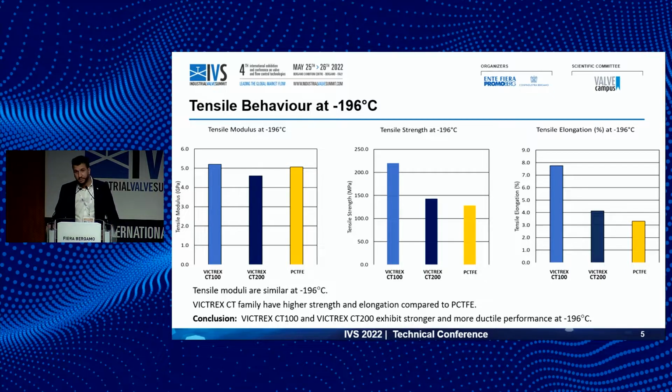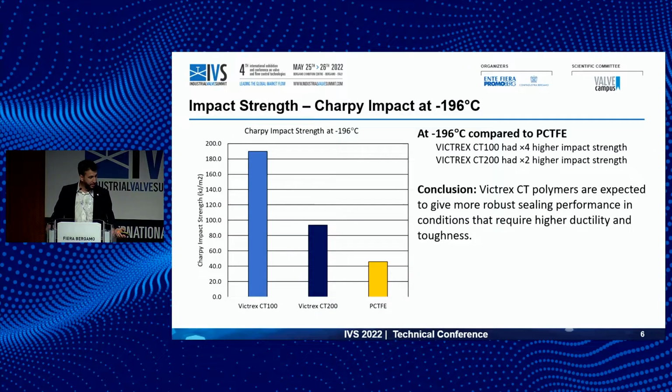The modulus is actually really comparable. We don't want to have better data all the time, let's say. Sometimes we do, most of the times I would say. Sometimes they are comparable. The important thing is that there is no worsening when we are comparing CT polymers with PCTFE. So in this case, CT100 is for sure really, really ductile.